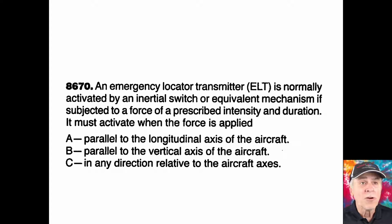The ELT is normally activated by an inertial switch or equivalent mechanism if subject to a force of a prescribed intensity and duration. It must be activated when the force is applied A, parallel to the longitudinal axis of the aircraft, or B, parallel to the vertical axis of the aircraft, or C, in any direction relative to the aircraft axis. And I know we didn't really cover that. It might have been in that regulation. I didn't go much deeper into it.